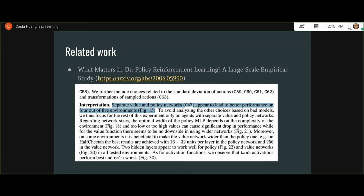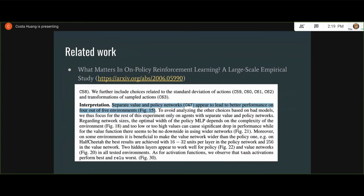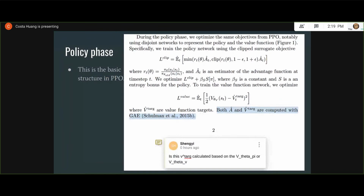Were these environments with pixel inputs, or were these classical control MuJoCo environments? Yes, these are classical control MuJoCo environments, so these are not Atari environments. Okay. Yeah, so we have no idea whether this conclusion will apply to the Atari environments. But it sounds like in the PPG paper, separating the policy will lead to worse performance in the pixel environments. But these are sort of guesses with anecdotal evidence that might not be true in general.